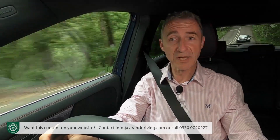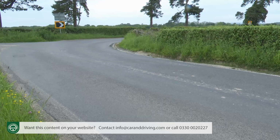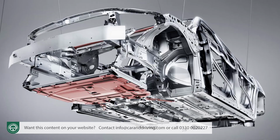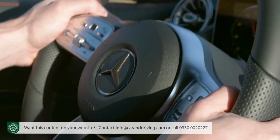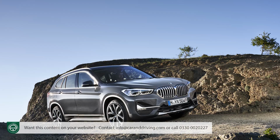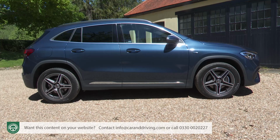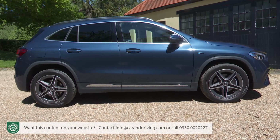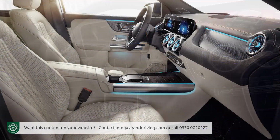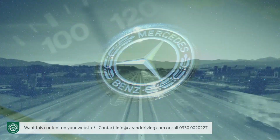As with any small crossover of this kind, there's no particular sense of engagement to be had in pushing on through the turns, but if you do, you'll note the first-rate body control, and that's aided by the stiffer platform and the wider tracks, and the light but pleasingly accurate steering. A BMW X1 is probably a bit more dynamic, and an Audi Q3 is probably a bit more comfort-orientated, but in neither case would the difference be likely to sway you against GLA ownership if you found yourself attracted by the frisson of quality here and by the lure of the three-pointed star, of course.